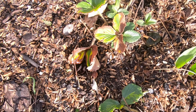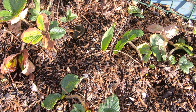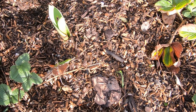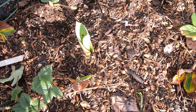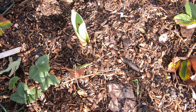I've got a couple, 2 or 3. I'm thinking they might be tulips. There might have been bulbs in the compost bin that weren't completely composted, or they've just been lurking in the bottom of this bed, although I'm sure I cleared it out last year. So yeah, there's some things lurking in here.